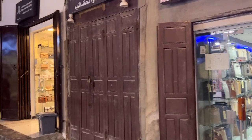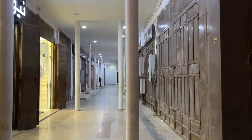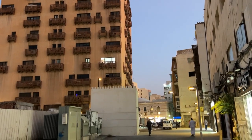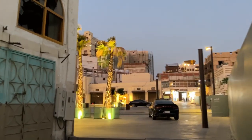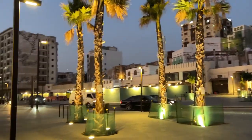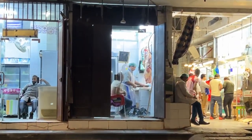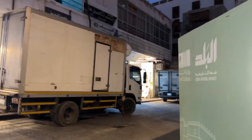Everything's really modern inside these old places. Oh, this is the main road. This is the butcher aisle. We just finished the first aisle. We're looking for a bed sheet aisle, to be honest.